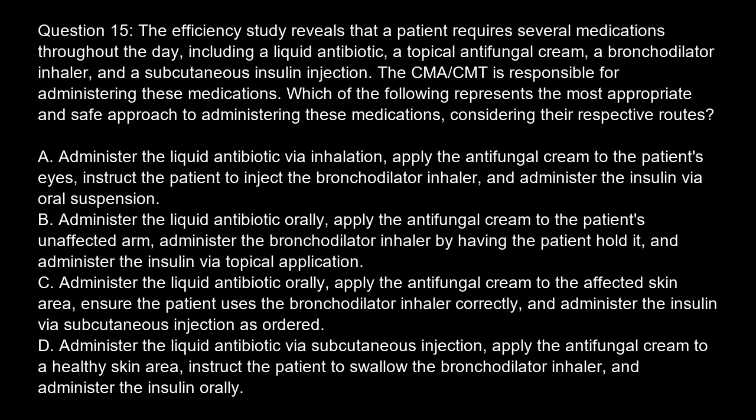Option C. Administer the liquid antibiotic orally. Apply the antifungal cream to the affected skin area, ensure the patient uses the bronchodilator inhaler correctly, and administer the insulin via subcutaneous injection as ordered. Option D. Administer the liquid antibiotic via subcutaneous injection. Apply the antifungal cream to a healthy skin area, instruct the patient to swallow the bronchodilator inhaler, and administer the insulin orally.